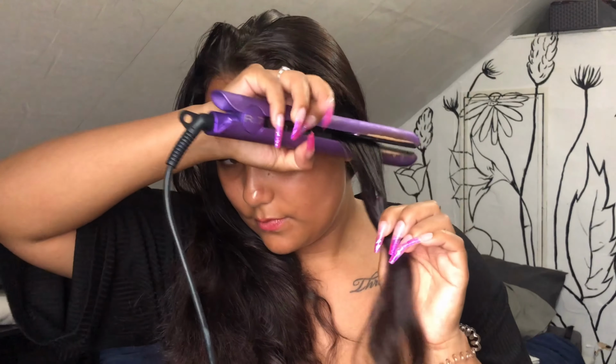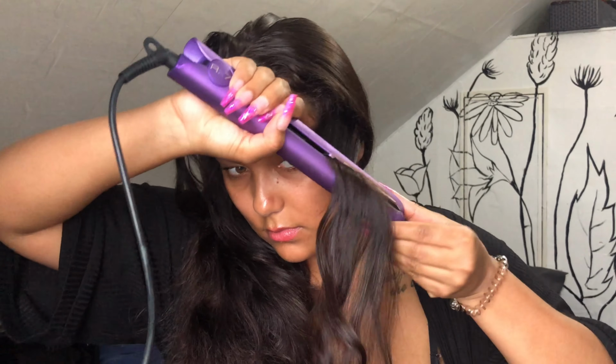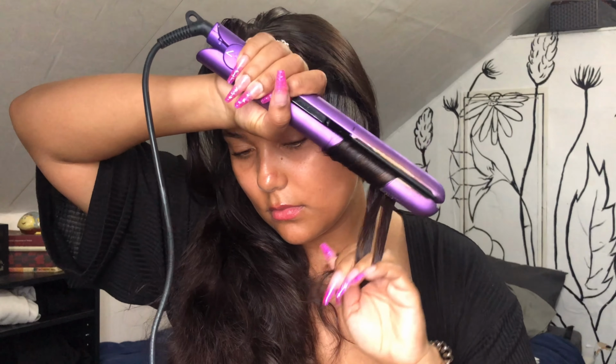Now with the straightener, I've had this one for a couple years now. Just going to lightly go by the roots to make sure they get a little smoother. And my piece size always varies because it just does. And then I'll begin my twirl, and pull down. There we go. One piece done. And I'm going to continue that with my whole head.